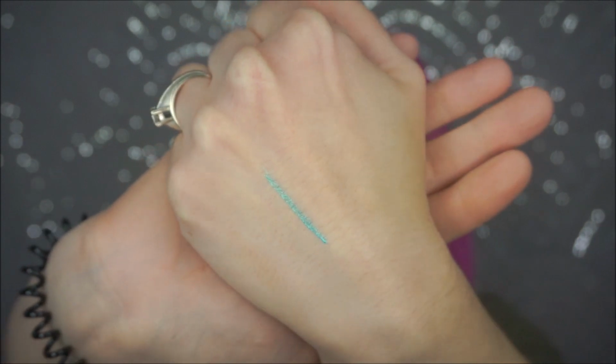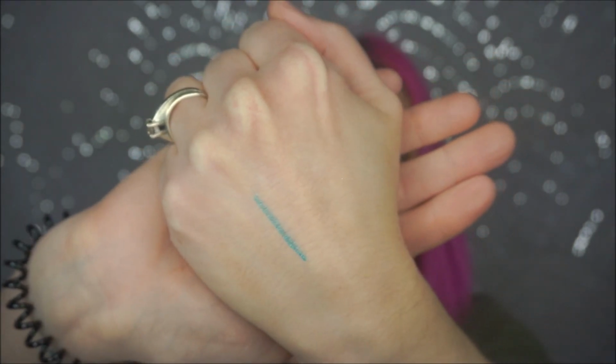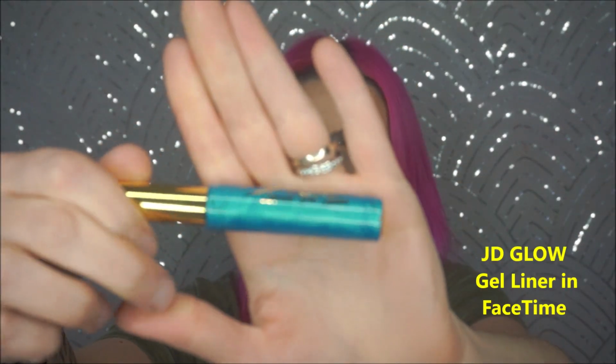It's beautiful. I want to say this shade's called FaceTime. I have to look. Hold on. Yeah, FaceTime. It's beautiful. And you get a really nice amount. It is kind of sheer though. It looks beautiful in the light though, as you can see. The only liner I use on my top lid is a felt tip liner. My favorite's the Renaissance Flick from Make Revolution, but that's all I use. So I'll have to play around with this, but it was so pretty and they were having a sale. So I was like, oh, I'll give it a try.